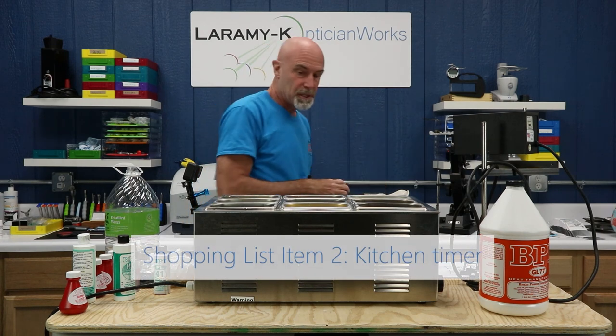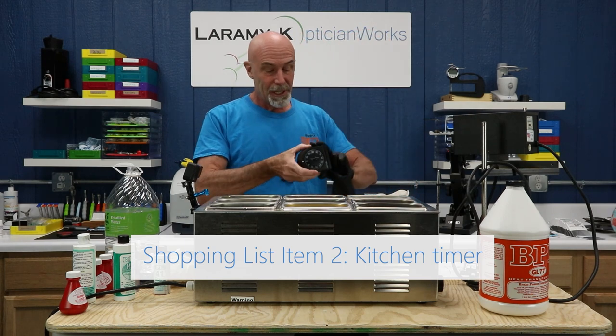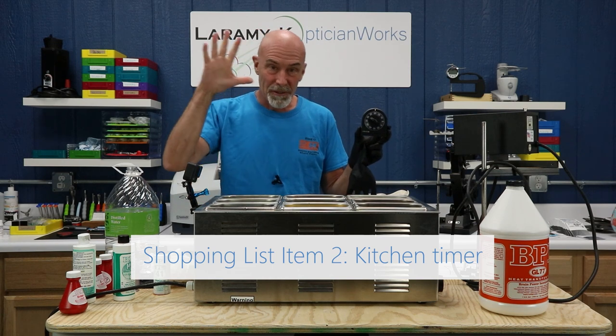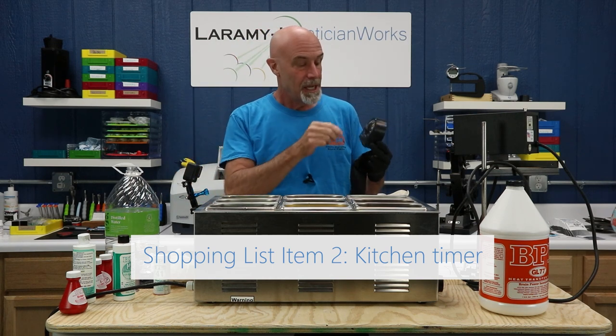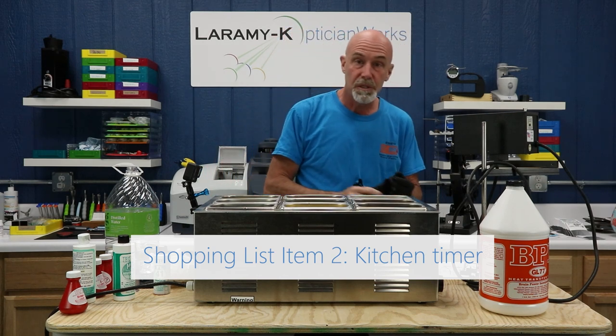Something else you're going to want to get your hands on is a good old-fashioned egg timer. I really like the old ones that give you the tick, tick, tick. It's a constant reminder that you've got something in the tint tank. Constant reminder to go over and make sure that the water is where it's supposed to be.